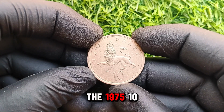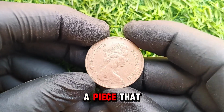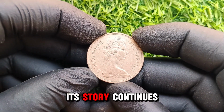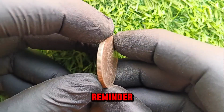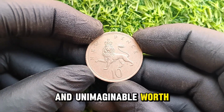Ultimately, the 1975 10 pence embodies the perfect mystery of coin collecting, a piece that bridges history, secrecy, and rarity. Its story continues to fascinate both seasoned collectors and newcomers, serving as a reminder that even the smallest coin can hold an immense legacy and unimaginable worth.